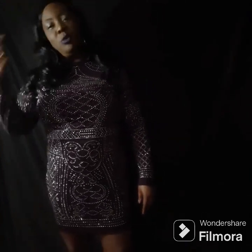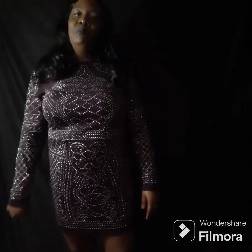So, I'm going to try to get these dresses worn in the year of 2024, because I've had these outfits for about 2 to 3 years. I have not yet worn them outside of my house. So, 2024, I'm going to wear these dresses out. Now, the red dress and that black number, you can wear any time of the year. But this number, like I said, the material is very thick, but it's stretchy and it's nice.